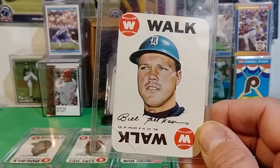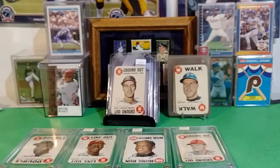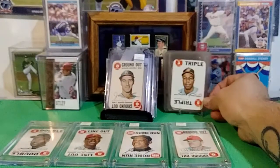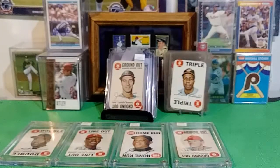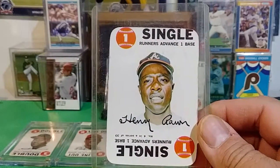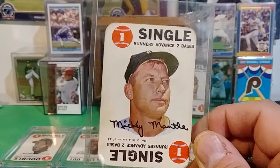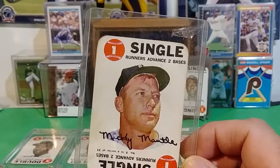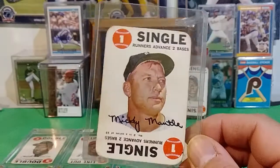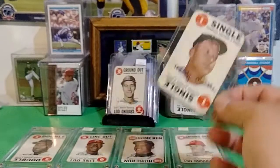Bill Freehan, card number 11. Then the big ones were Frank Robinson, card number 7. Then I got card number 4, Hank Aaron, of course. And then I also got probably my one and only Mickey Mantle card that's older than 1990. Probably my first 1968 Mickey Mantle game card. So I got that one, card number 2.